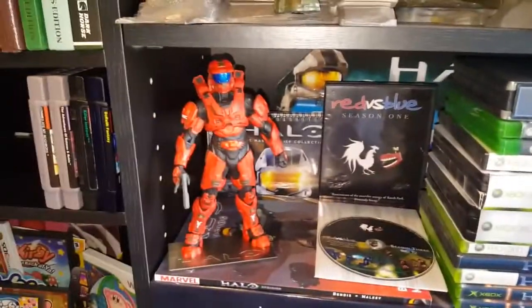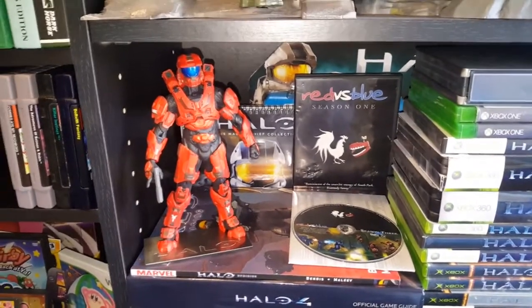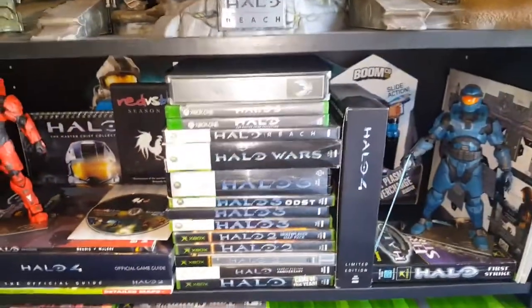Got these two figures, the red and blue. I forget what they're called, but I got those for Christmas from GameStop for my beautiful wife, who supports me, my gaming and geeky habits. Halo collection.